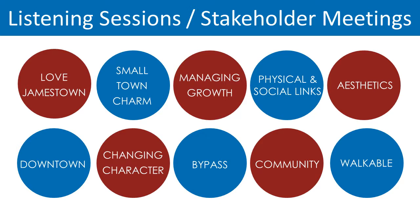Following the listening sessions, we summarized the main themes that emerged from our conversations. Perhaps first and foremost, everyone we talked to emphasized how much they loved Jamestown. The character of the community, its small town charm, was cited frequently as something that people felt made Jamestown unique and authentic as compared to its larger neighbors.